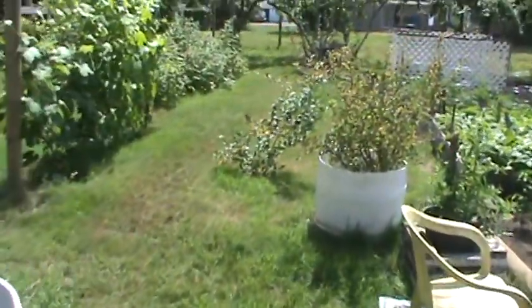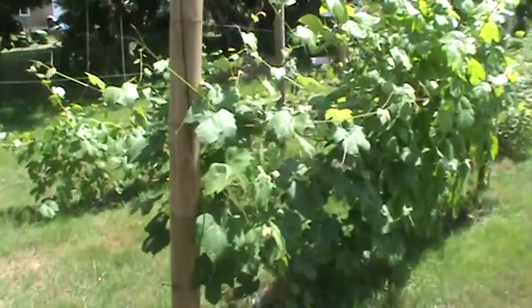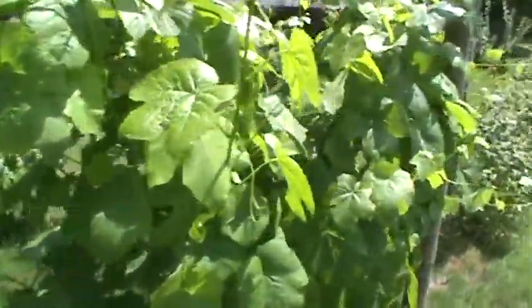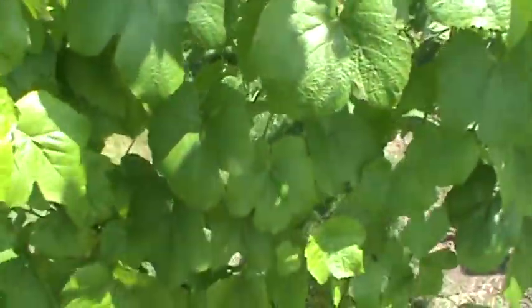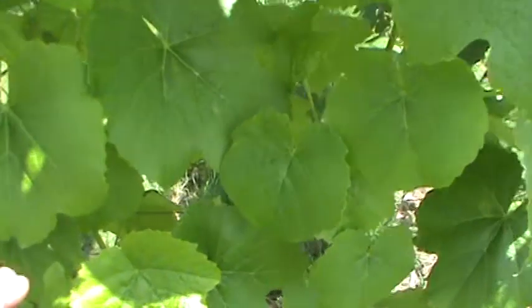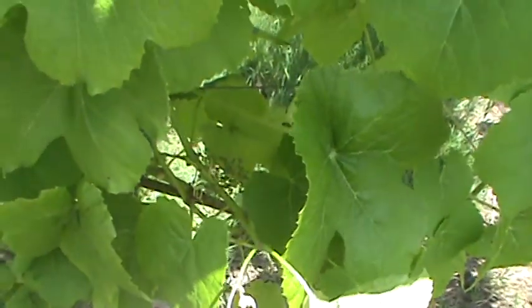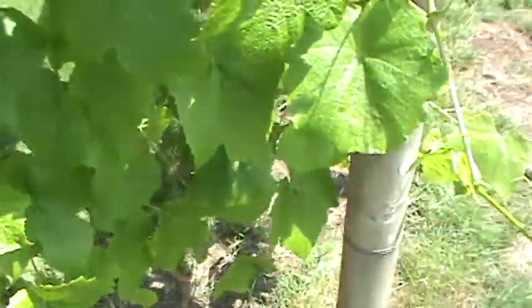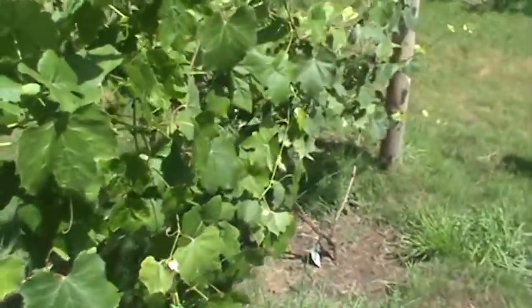Give you a quick kind of a walk around the garden. Grapevines are coming on good. This is our second year for them. And we do have a few grapes coming on. But being it's only the second year, they're not too loaded yet.